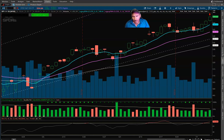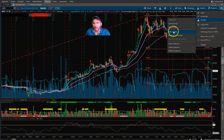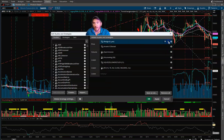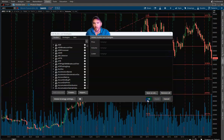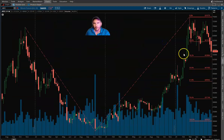Let's see what's going on with Bitcoin because people are asking. Let me remove, excuse me for a second, because this is just a wreck right here. Let's go ahead and pretty much remove everything. I want nothing on here at all. Not a thing. Nice and clean. There we go. So we're going to head over to the weekly chart.